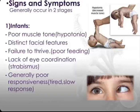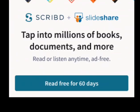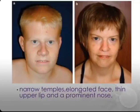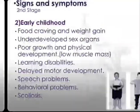One, for the infants: poor muscle tone, hypotonia, distinct facial features, failure to thrive, that is poor feeding, lack of eye coordination, strabismus, generally poor responsiveness, tired, slow response. Narrow temples, elongated face, thin upper lip and a prominent nose.